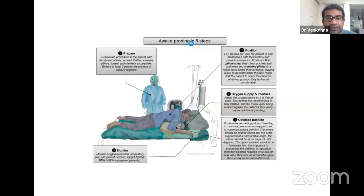Obviously, when the patient completely can't be placed in the prone position, we maintain the lateral position, with minimum sessions of a few hours for right lateral and left lateral. We observed that whenever there is a diseased lung, it should be downwards, down to the bed. The normal chest, the less involved lung, should be upwards.